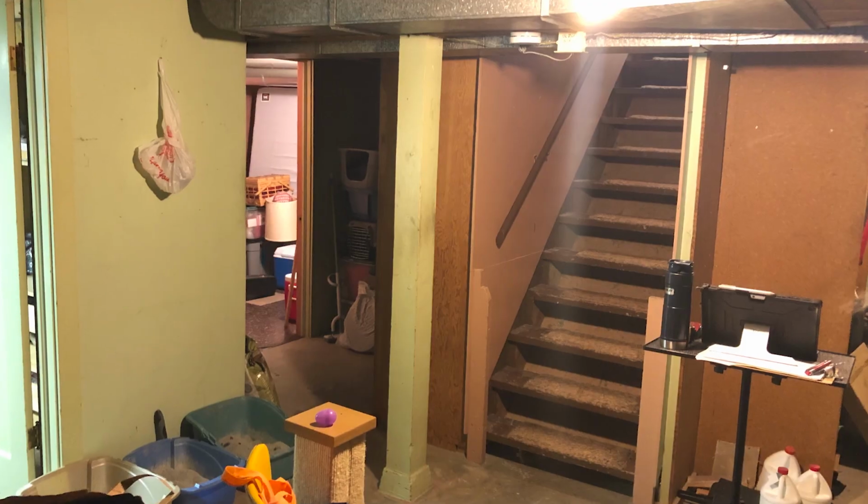So every remodeling project has obstacles, and this one was no exception. Three things that we had to deal with were the stairs not meeting code. They wanted the mechanicals to be in their own separate space, and then they wanted to maximize the amount of light coming into the space.